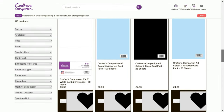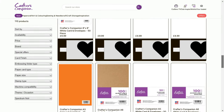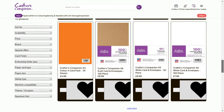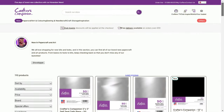Look at that. We've got A3 colour cardstock. Look at those amazing photographs we have for you. Trust me, you're going to get incredible brightness of colours. As we continue to go down, we're going to start to see cello bags. They're even onto the next page. That is how many new launches we've got. There we are.